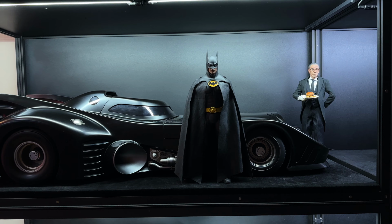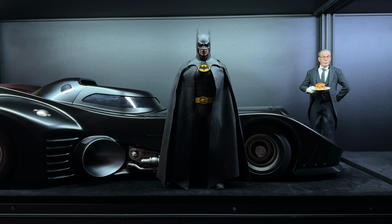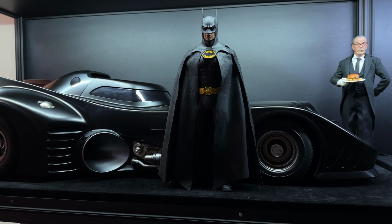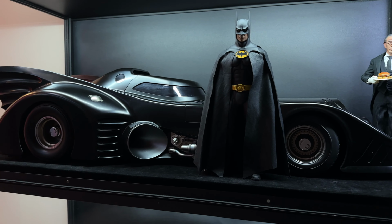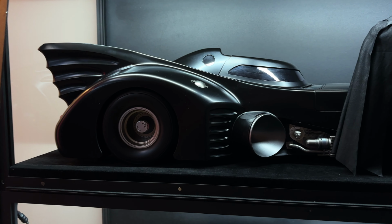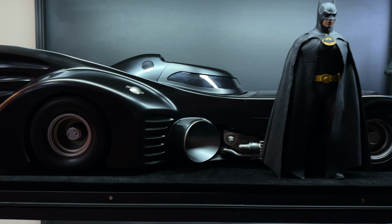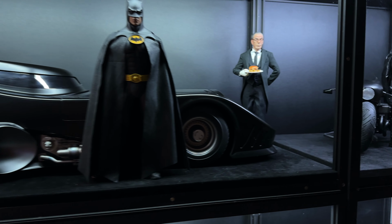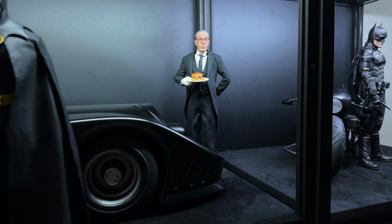But a lot of people want Batman sitting in the driver's seat of the Batmobile. I don't recommend that. A, I don't think he looks natural. B, I think you're going to ruin the suit over time, maybe even the body. But then C, just having him standing in front of this Batmobile has such presence to it. I think this is the best Batmobile that they've ever made. This is the Batmobile that I grew up with.